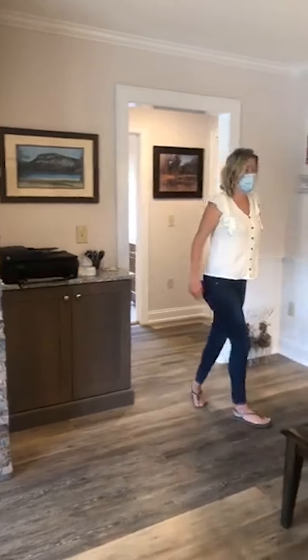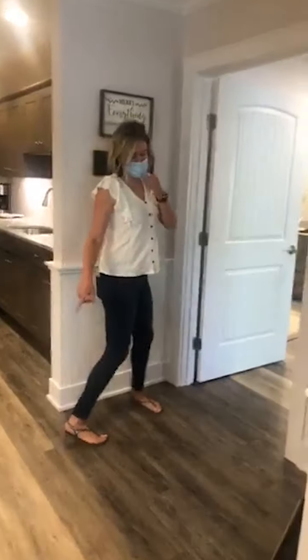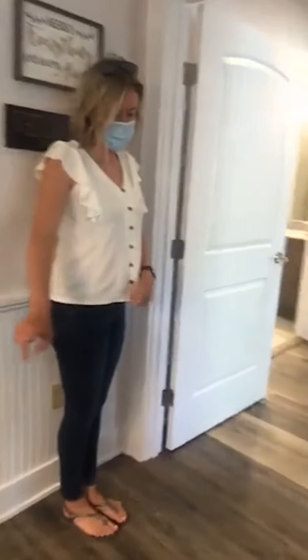Should we check out the bedrooms? I think we shall. And on the way, you'll see our luxury vinyl plank flooring, which here in 1301 and in all of the phase 2 units will be carried throughout the condo. So there will be no carpeting, unless you want it, of course.